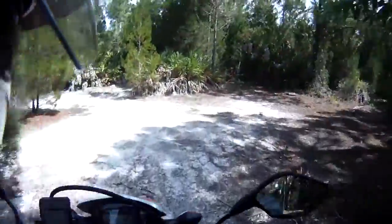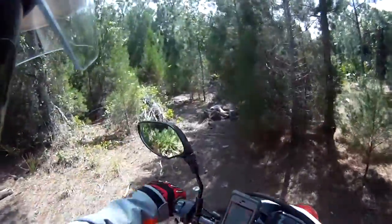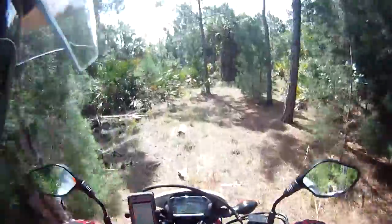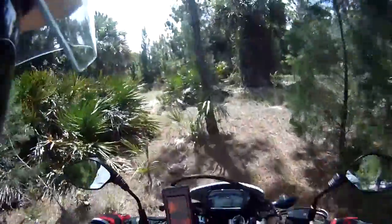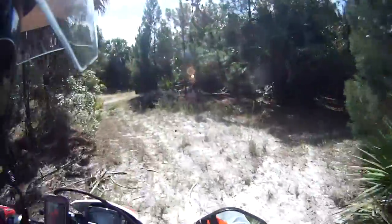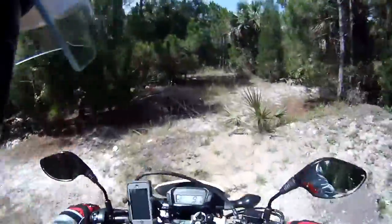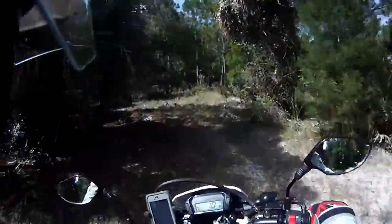I've actually been playing around with the Motion X software for the iPhone. It's a little GPS tracking application, but unfortunately when I went in here I didn't have it turned on, so it wasn't doing the auto tracking. So instead of using the GPS, I'm just looking for my tire tracks to see if I can find my way out of here.